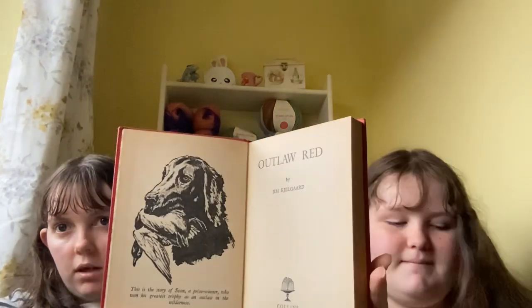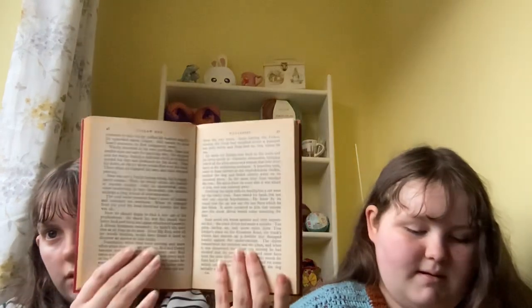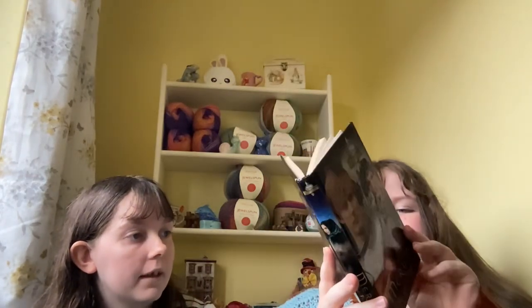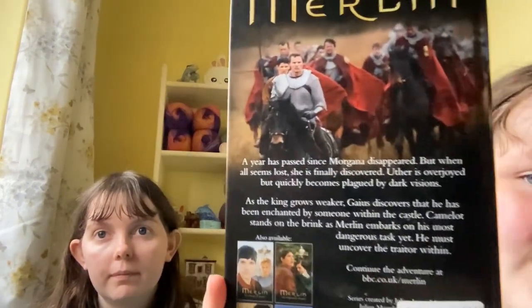Next, I have this solid red book. This is Outlaw Red, and I just thought it sounded interesting. It's a picture of a dog, and this is a fairly old book. 1965. Not one of my oldest books, but still a bit of age. Thought it sounded interesting. Next, I have Merlin, which I really like. You like watching the series? Yes, a lot. You can pause and read that if you want.